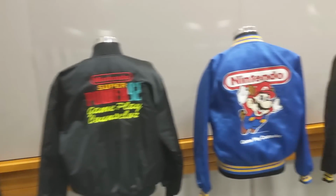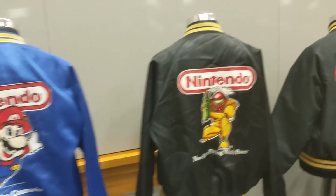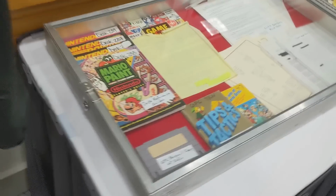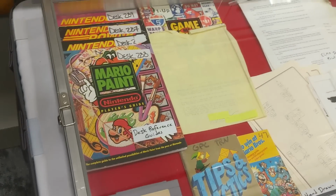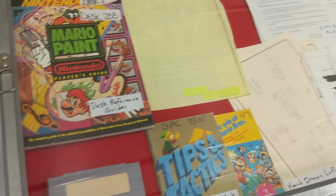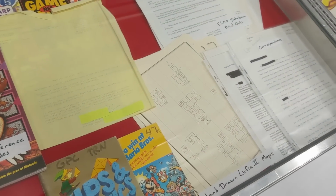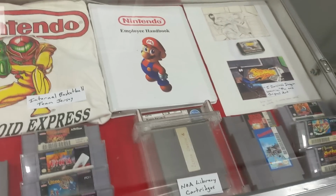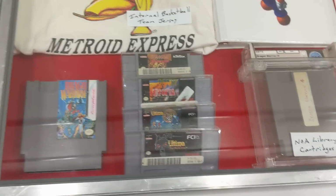These are cool. Stephen Reese, this is from his personal collection. He has 5 Nintendo staff jackets. And then other like reference guides, desk guides. These are things straight from the employees of Nintendo from during its heyday. Love that Metroid Express shirt.